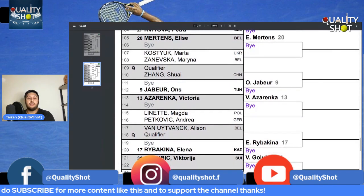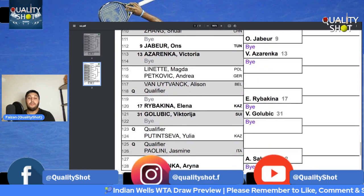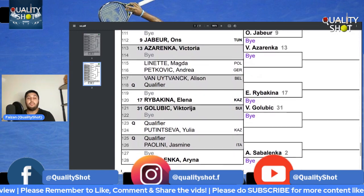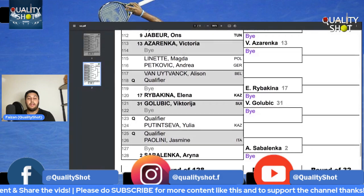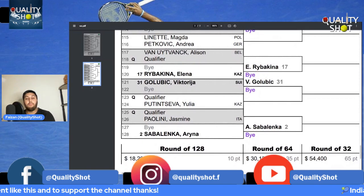Then we've got Zhang Shuai versus the qualifier. So I think Zhang will get through that. Then she'll have to face Ons Jabeur, who I think will be too much personally. Then we've got last year's finalist Azarenka with a bye. She'll play either Linette or Petkovic. Should be okay with either. Then we've got van Uytvanck versus Rybakina, most likely in that second round. Rybakina should again have too many weapons. And then Golubic with a bye will play most likely Potapova.